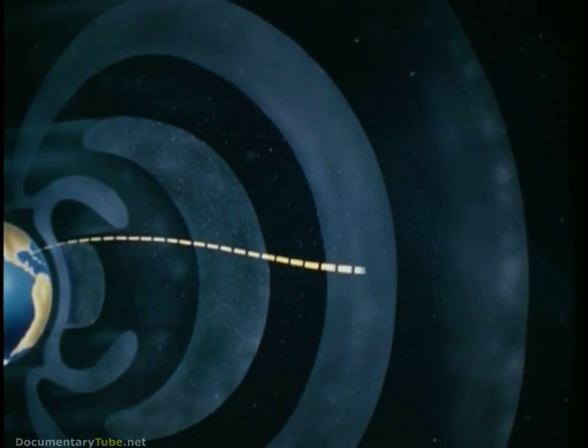Explorer 1 and Pioneer 3 discovered the Van Allen radiation belts. This is an artist's conception of the Van Allen belts. These vast regions above the Earth's ionosphere are composed of trapped electrons and protons.